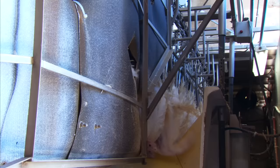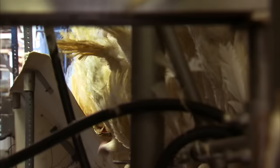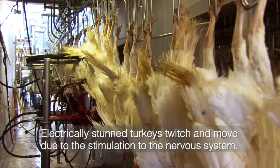In order for electrical stunning to make an animal insensible, it has to cause some epileptiform activity in the brain. When the birds emerge from the stunner, you will have some twitching and movement, but you have to make sure there's no blinking. And when I'm training people to audit electrical stunning, I say go out into the holding shed. I want you to look at the live birds in the holding shed and see what a natural blink looks like.